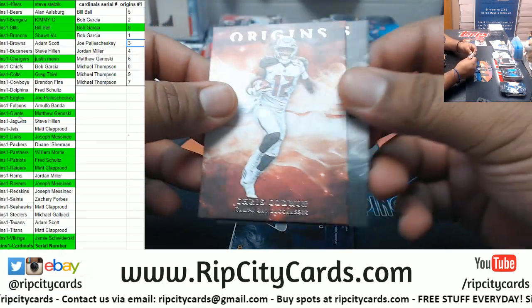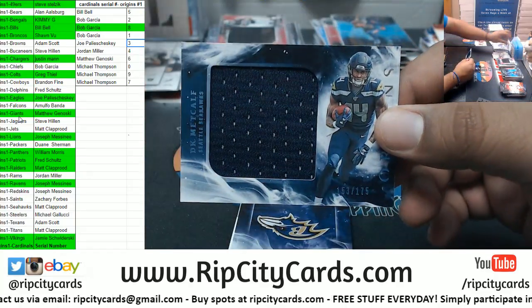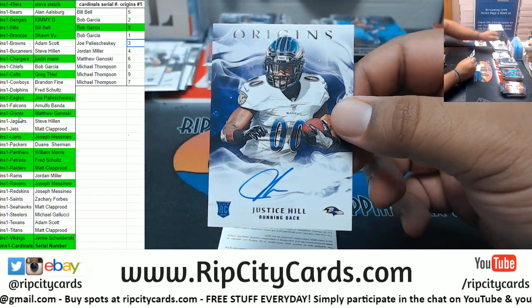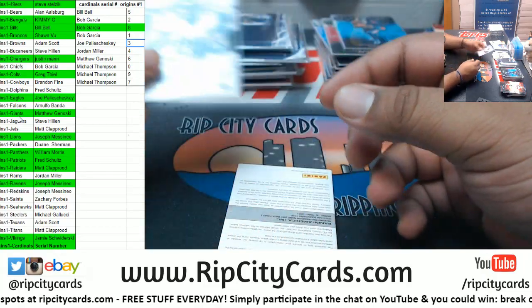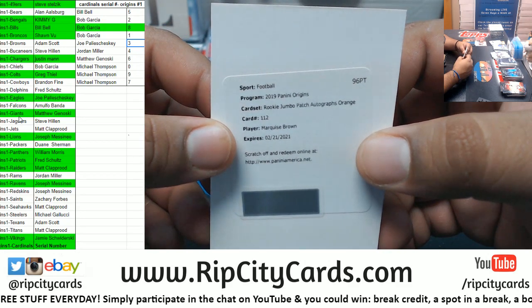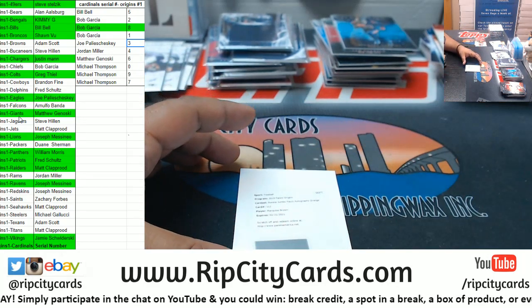Rodgers, Packers. Godwin, Bucs. DK Metcalf, 175, Seahawks. Justice Hill, Ravens, autograph. Redemption time, Marquise Brown. The rookie jumbo patch, autograph orange. The oranges, I believe, are to 75.